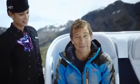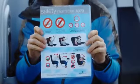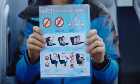So if you've missed any of the adventure, take a good look at your safety card and the seat pocket in front of you. From the airline that's committed to keeping New Zealand beautiful, thanks for coming on this journey with us. Have a great flight and haere mai.